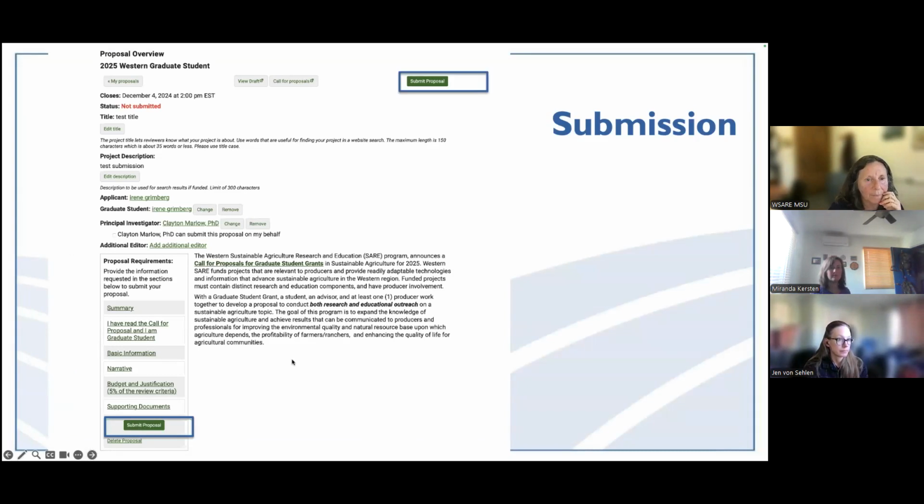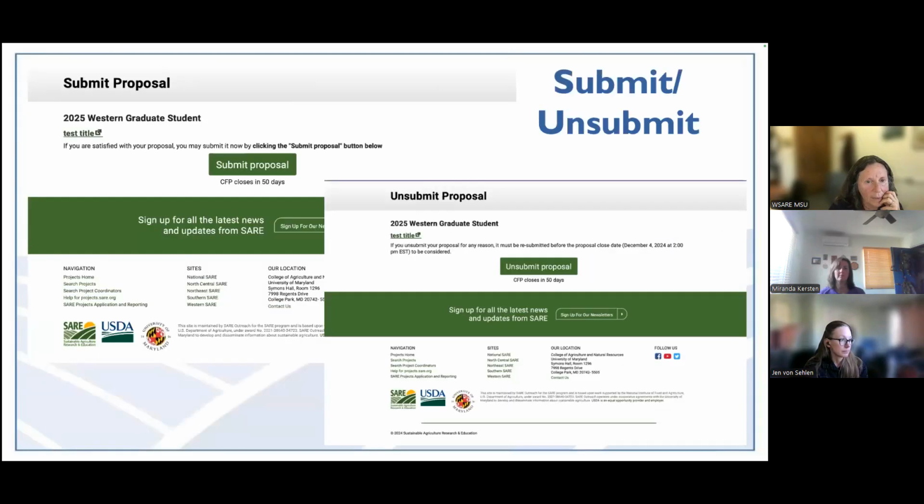When I press submit, from either one, I see something like this. And then it says, if you are satisfied with your proposal, you might submit now. Nothing out of this world here. This is a nice feature, it tells you when the proposal will close. You can unsubmit if you wish, but make sure that you resubmit again, because the system doesn't remember you. So you can submit and unsubmit if you are not satisfied. Obviously, the resubmission should be before the closing of the call for proposal.